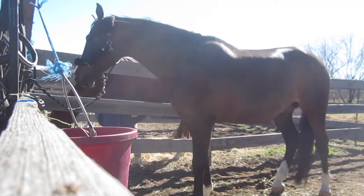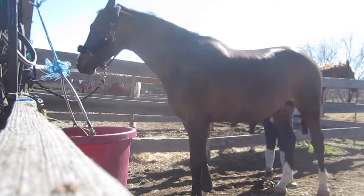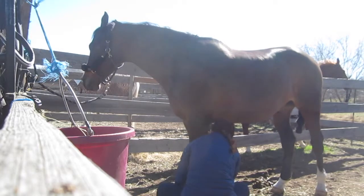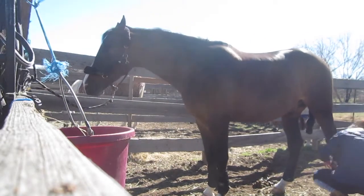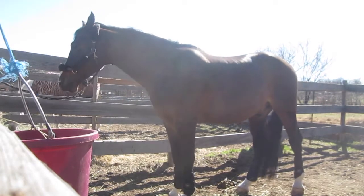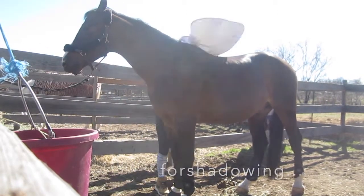Okay, so this was actually a video taken the second day, but I tacked up the same way for both days, just a little bit different saddle pad. So this is just me showing you what I put on him. We just used closed front boots, and I sped this up a little bit so it wouldn't be too long. I just got some Woofwear closed front boots for this, and you can see it's actually really windy. His tail's blowing in the wind. He's got some bell boots on because he tends to overreach a little with his back legs.